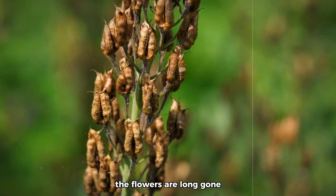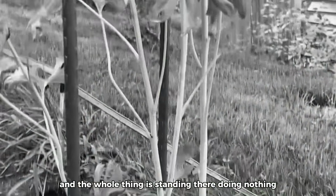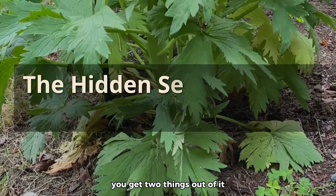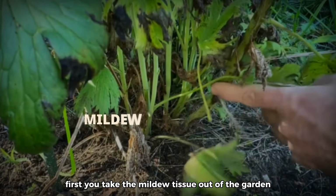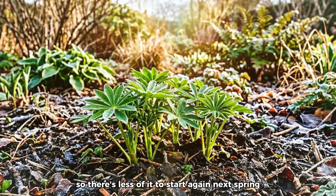The flowers are long gone, the seed is already scattered, and the whole thing is standing there doing nothing. Cut the stalks down to 2 or 3 inches. You get 2 things out of it, and the second one is the one nobody mentions. First, you take the mildewed tissue out of the garden so there's less of it to start again next spring.